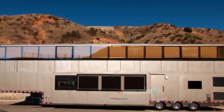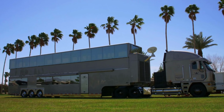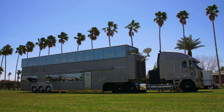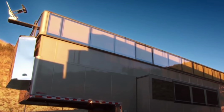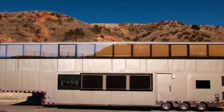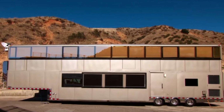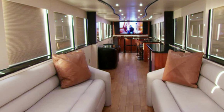Number 10. Simon Cowell's Producer Pad. Simon Cowell has made a fortune out of telling people they have no talent on national TV. Oh, and he occasionally produces various musical acts too. So it makes sense that his motorhome should not only be incredibly luxurious, but also be named the Producer Pad. Costing over $2 million, the Producer Pad is 30 tons with 22 wheels. It has 2 bedrooms, 2 bathrooms, a full kitchen, an office, and multiple widescreen TVs.